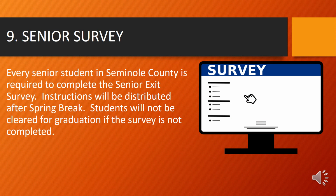Every senior in Seminole County is required to complete the Senior Exit Survey. Instructions will be distributed after spring break. Students will not be cleared for graduation if the survey is not completed.